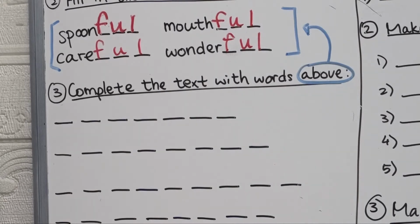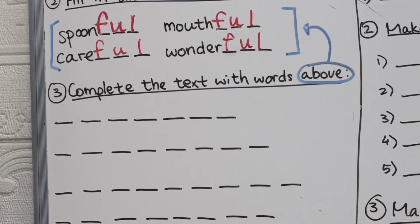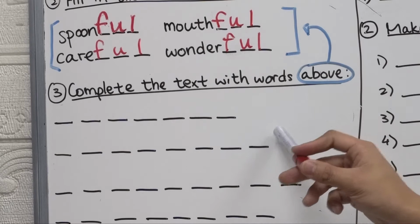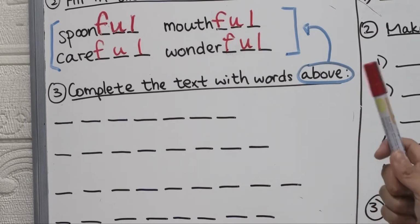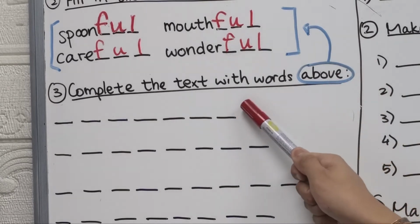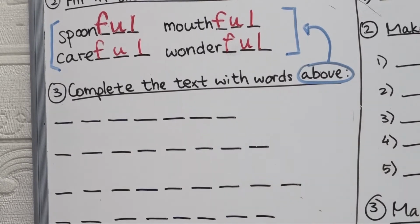Alright? Okay, I'll read it again. Giant full was careful not to spill his spoonful of honey on his table. Alright. Giant full was careful not to spill his spoonful of honey on his table.